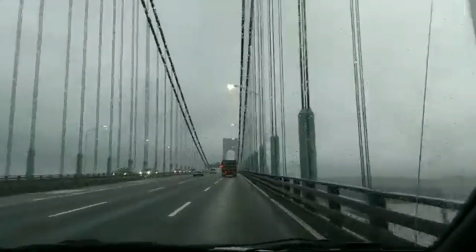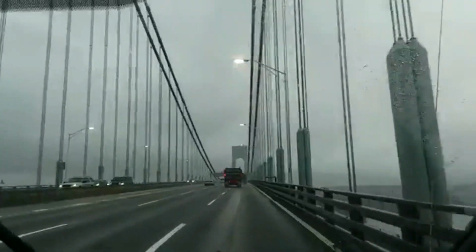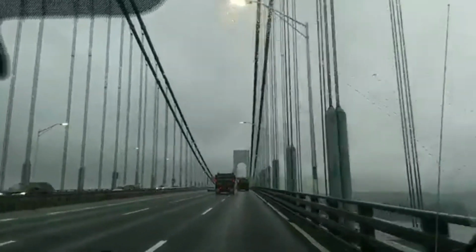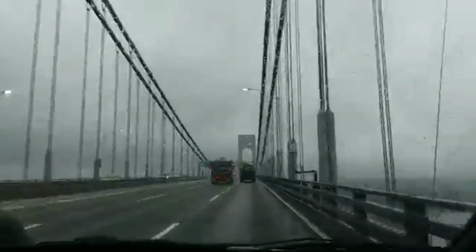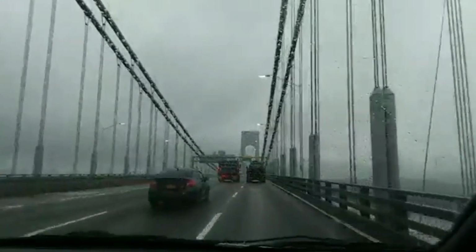The bridge connects Fort Hamilton in Brooklyn to Fort Wadsworth in Staten Island. The road it connects to is the Belt Parkway, which is at the very end of the bridge. Do not miss that exit as you come across into New York City or you will be driving around the entire New York City. I have done that and it was not fun.